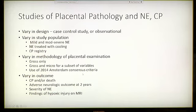And then finally, what they're measuring as outcome varies. Some may be looking at the diagnosis of cerebral palsy or death. Some may be looking at neurologic development at 2 years. Some may be just looking at the severity of neonatal encephalopathy, or some may be looking at MRI findings.